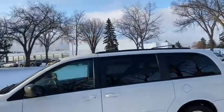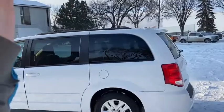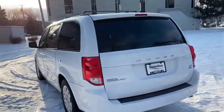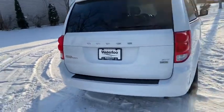You have roof rails up top, seats a total of 7 passengers with 2 in the front, 2 in the middle, and then 3 in the back. You do have the stow-and-go seats inside of this van. You also have rear defrost as well as a rear wiper blade.